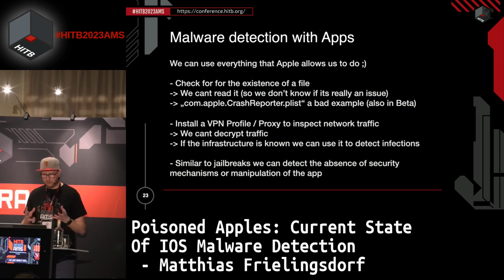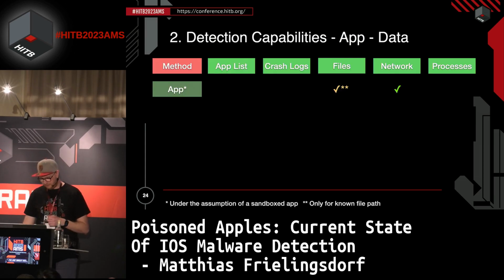You can install a VPN profile or a proxy to inspect network traffic. You can't decrypt the traffic, unless you install a root certificate as well. But if you know the infrastructure, you can use that to detect infections as well. And of course, similar to jailbreaks, we can detect the absence of security mechanisms or manipulations of our own app, if a malware would actually do that. But based on all the reports that I've read since 2019, I don't think that any malware is doing that. And if malware would do that, jailbreak detections in a couple of banking apps, games and security applications would have detected it also, and I would say we would have seen a lot more reports on malware detected that way. So I don't think that you can detect malware with jailbreak detection capabilities.